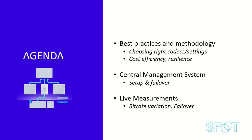So just to recap, what we've looked at today are best practices presented through a methodology to help you build a cost-effective and resilient CMS, centralized management system. We discussed key settings such as dynamic stream settings that can really help you reduce the impact on your network. We also had a look at how to actually set up the CMS, and we measured the time for failover. So remember, that was just 41 seconds.